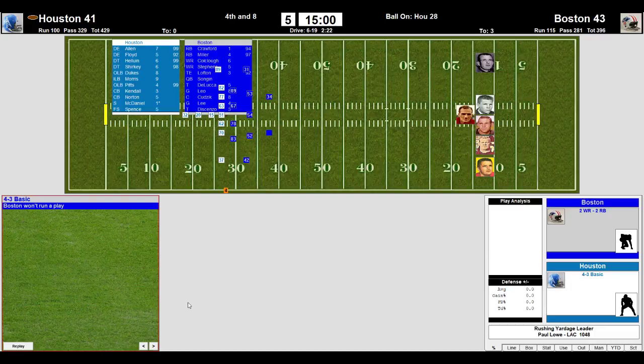The Boston Patriots will finish 6, 7, and 1. What a ball game. I get my revenge from the Week 11 shootout defeat when Houston defeated me 52-31. Ugh, thank God. And I got crushed last week against the Texans.